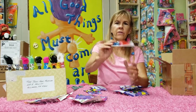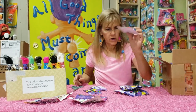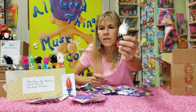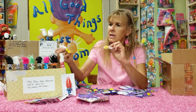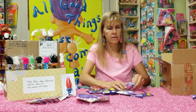Whoa, that was like a freebie. It just popped out. Red hair and blue and silvery. He was just randomly stuck in there. This is pretty exciting. Here's one with white hair, glitter with the lightning bolt. Maybe we'll put all the white haired ones up here. And ta-da, this is the same as that little yellow dude. Back in the package he goes.